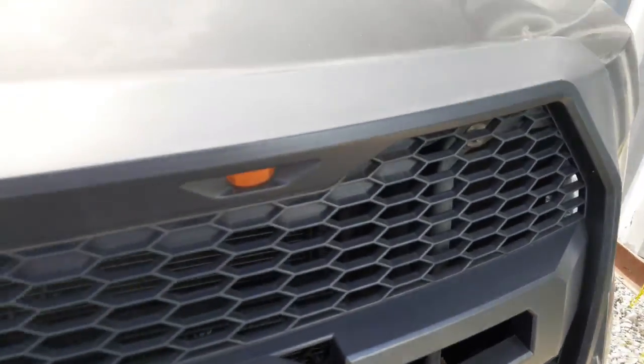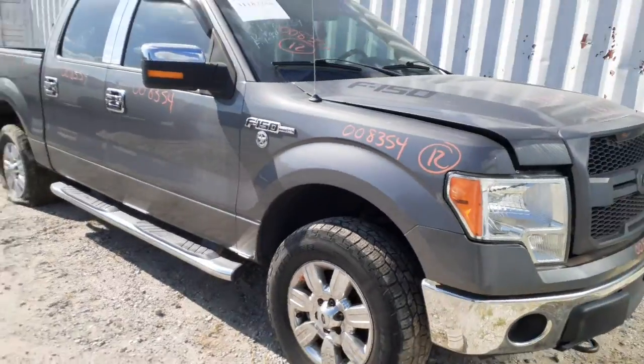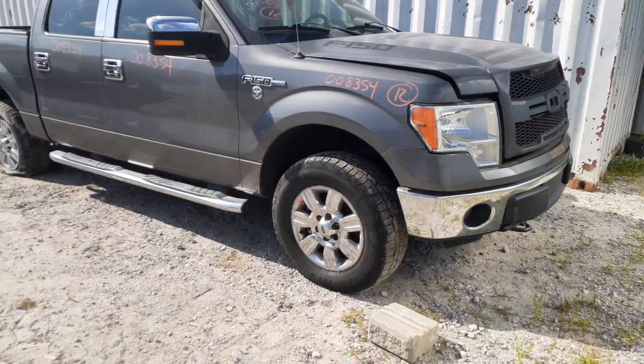Okay, again, 2012 Ford F-150 crew cab, 5.0, 4x4, automatic. It's a flood. We are working to get it started or to see what's wrong with the truck itself.